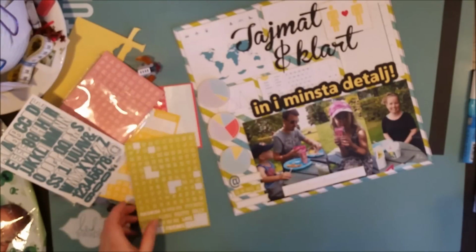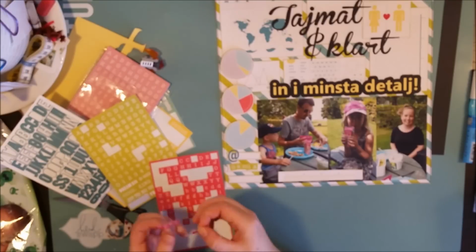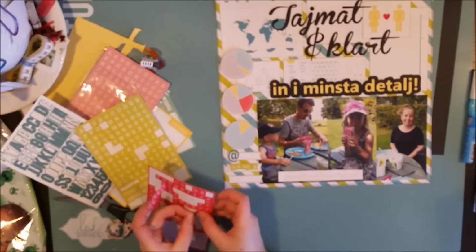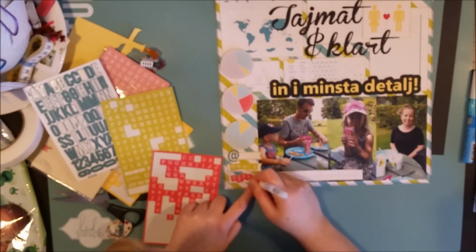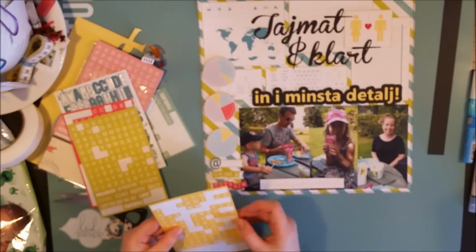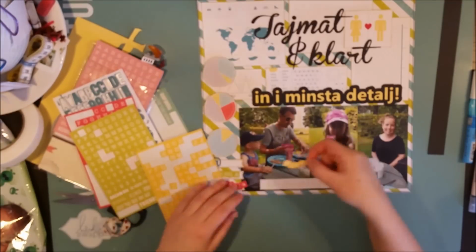I had a couple of smaller tags at the lower corner there, which I wanted to use for some words and journaling words. Nothing long or no sentences, just words describing what we are doing there. So I use some colorful alpha tiles there from, I guess they're from Simple Stories. I have both. And the colors go really well together with those cut aparts that I had placed for a background.